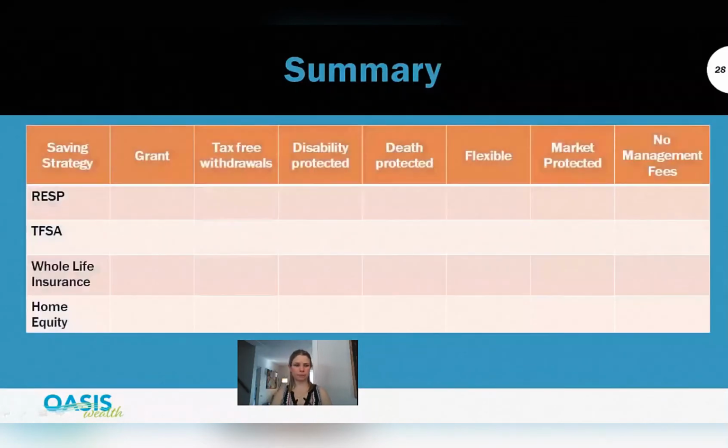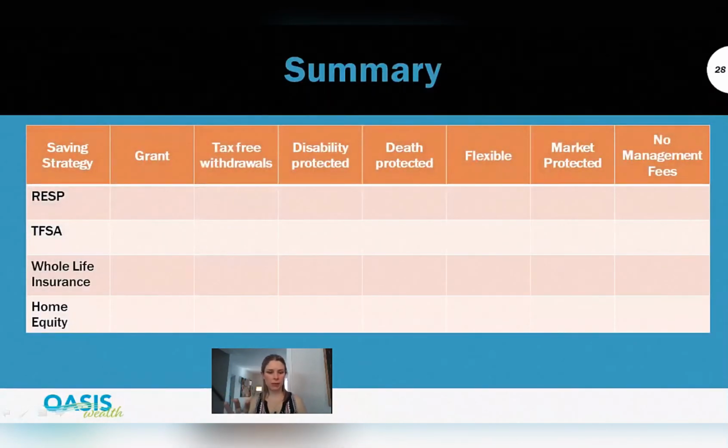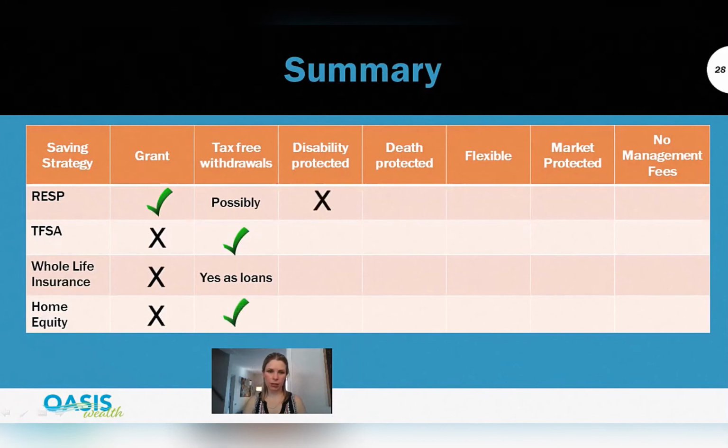Here's the summary. Here are the 4 options that we've talked about, okay? RESP has a grant. Woohoo! TFSA does not. Whole life insurance does not. Purpose: cash value life insurance. Home equity does not. Tax-free withdrawals: RESPs are mostly tax-free. They're taxable to the child. TFSA is tax-free. Whole life insurance can be tax-free as loans, and home equity is tax-free. Disability protected: cash value life insurance is the only one. Death protected: cash value life insurance is the only one.